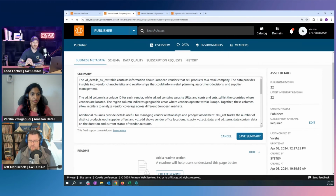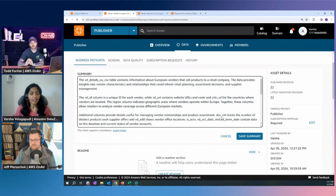Gotcha. Cool. So let's talk about pricing. How does that work with this? Yeah, so pricing is based on the input and output tokens. All of the input metadata available is used as the input tokens, and the content generated is measured as the output tokens. Pricing dimensions are these two, and the pricing information is available on our DataZone pricing page.